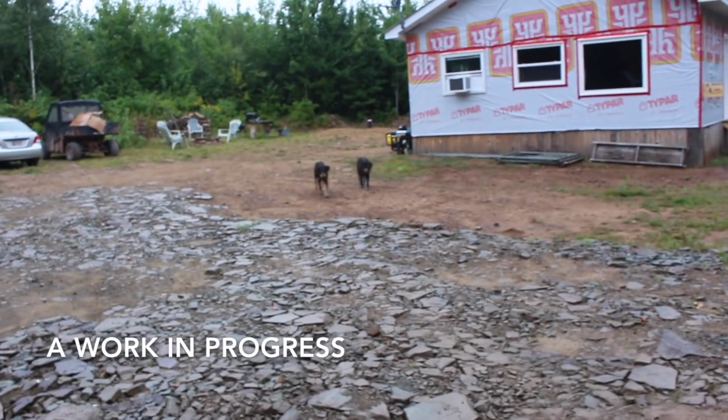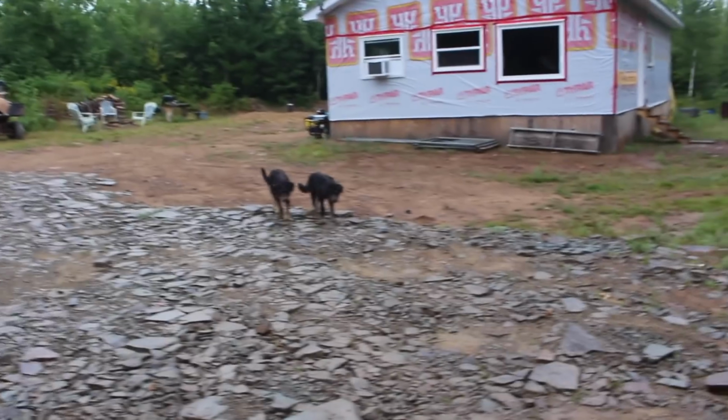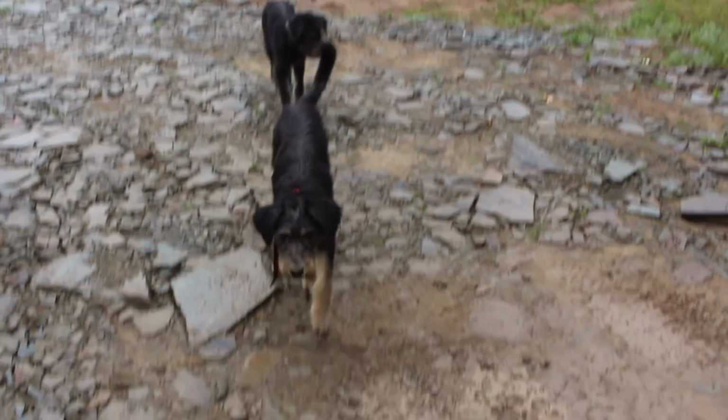There's the two pups right there. They're 5 months old. They're Cyberpoos, or Husky Doodles, or Husky Poodle mix. They're cool dogs. Gonna be pretty big. They're a pretty good size for 5 months already. That's the girl, and that's Ben the boy, and this is Rosie.